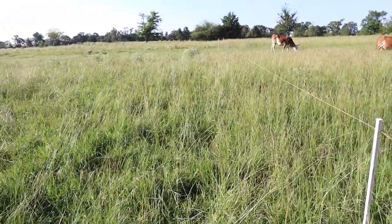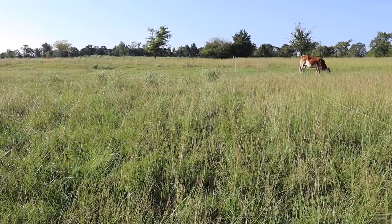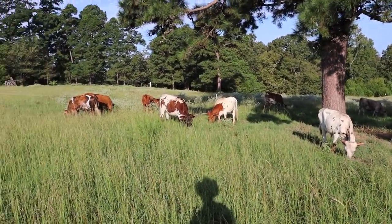Looking over here, I probably could have left them one more day in the one we just moved them from, because you can see there's still quite a bit of grass. But I want to get these new ones into the mode of moving and learning what that's about.